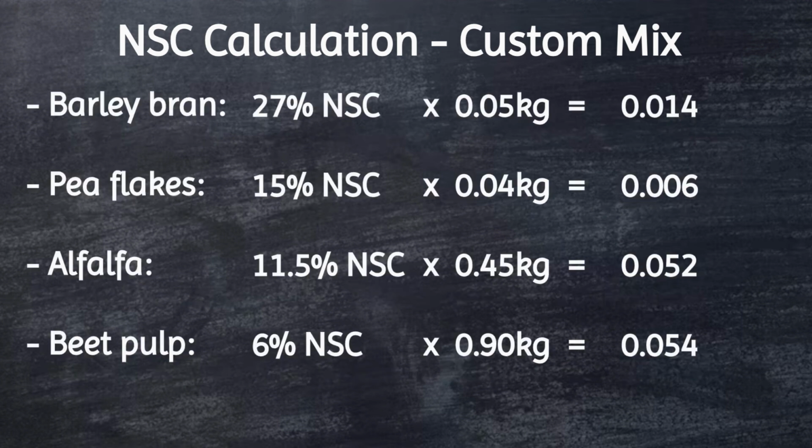To calculate the total NSC contribution, we multiply the percentage NSC of each ingredient by the actual dry matter weight used in our mix. For example, barley bran, 0.05 kilogram multiplied by 27% is 0.014. We calculate this for all ingredients. Then adding these values together gives the total NSC in our morning ration, namely 0.125 kilogram of starch and sugars.